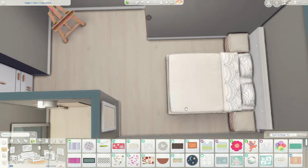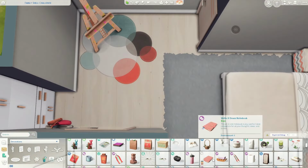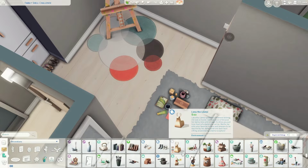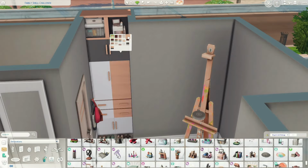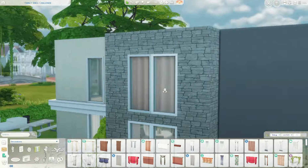And now I'm just adding all the clutter for a bedroom, you know, some girly stuff. I also put some toy stuff for a toddler daughter. Sometimes when the mother is painting on the easel, maybe the toddler just wants to be around her mother. So she can still come into her mother's room and play with her toddler toys. And then this is the third bathroom in the house.